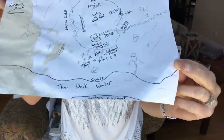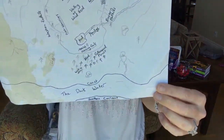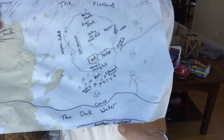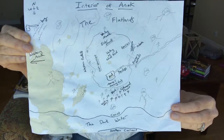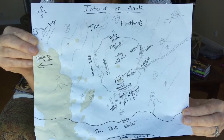And then you can see there at the bottom, I drew the dark water. I made this map many years ago. I wish I had dated it. And then the southern continent. And this was long before I wrote Riders of the Realm. But I wanted to show that there are other continents in this world.